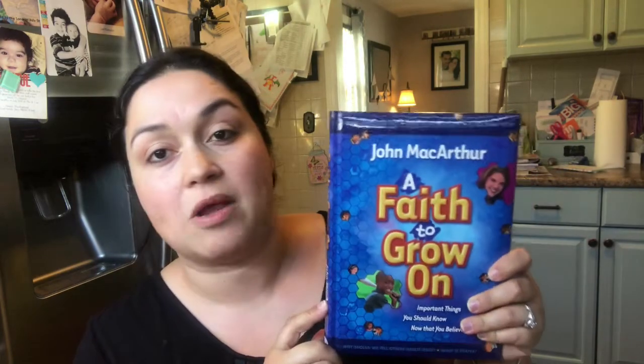One of the curriculums that I use, or one of the Bibles or devotionals that I use, is this one. This is called A Faith to Grow On by John MacArthur.